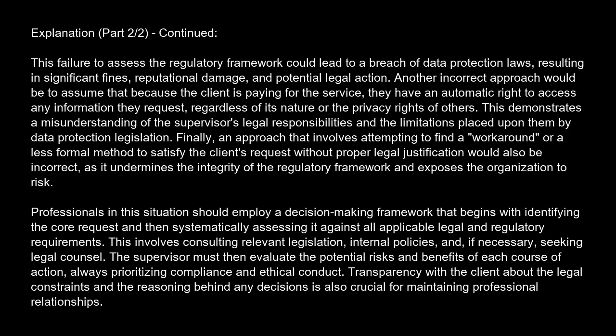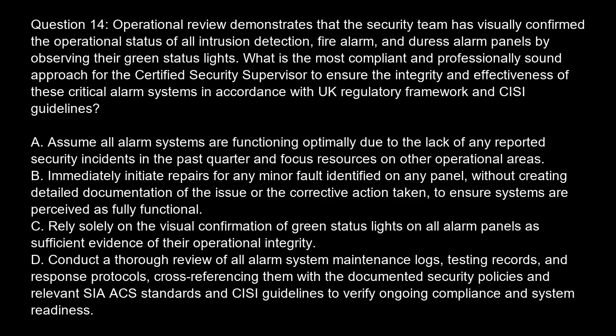Question 14. Operational review demonstrates that the security team has visually confirmed the operational status of all intrusion detection, fire alarm, and duress alarm panels by observing their green status lights. What is the most compliant and professionally sound approach for the Certified Security Supervisor to ensure the integrity and effectiveness of these critical alarm systems in accordance with the UK regulatory framework and CSS guidelines?